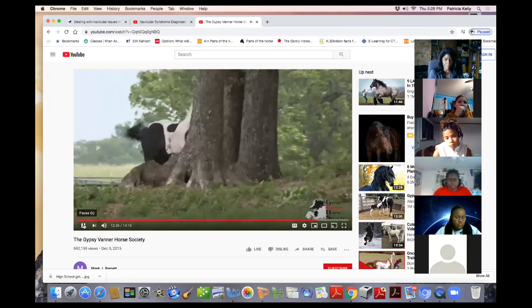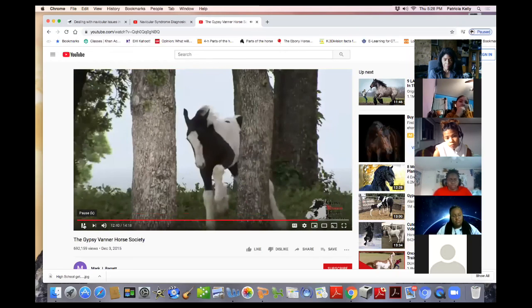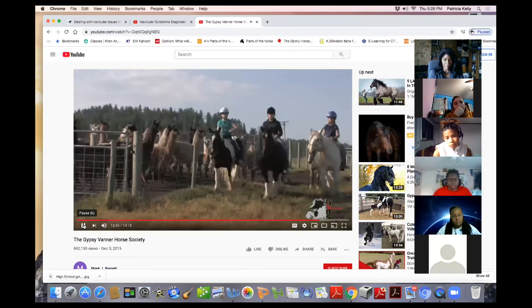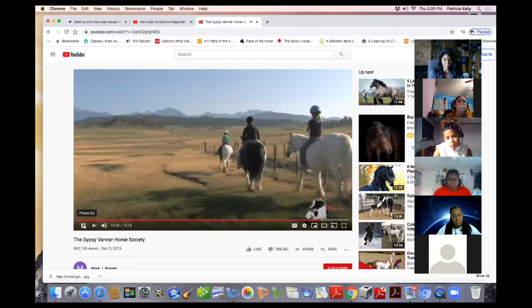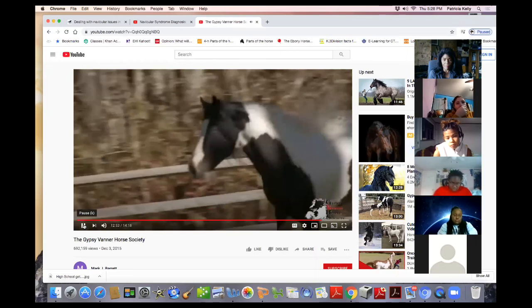I've just totally fallen in love with these horses. They're probably the most gentle horse I've ever been around in my life. They like to play. They like to go out in the field and chase a ball. They like to drive. They like to be ridden. There just isn't anything about them that I don't find appealing.